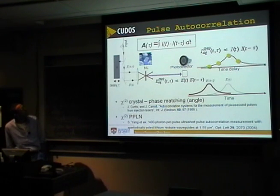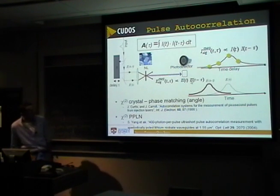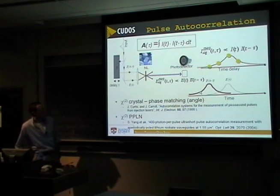The idea is that you have an input pulse, you split it into two paths, and one path is delayed with a controllable delay, and then you combine it with itself again. It then undergoes some mixing in this waveguide, as shown. So we have a delayed replica of the pulse combined with the original pulse, and it goes through this mixing element. Due to the intensity-dependent nonlinearity, we generate a second harmonic, in this case for this chi 2 crystal. The electric field of the signal becomes proportional to the product of the delayed version of the signal and the original signal.